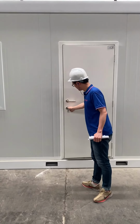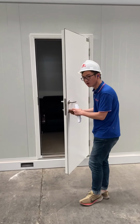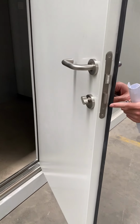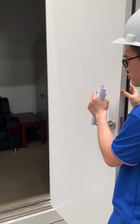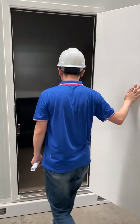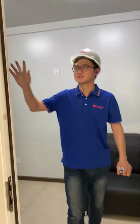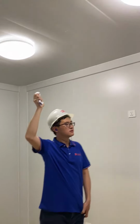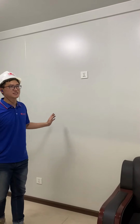The door is not a sandwich panel door. It's not a common door. It's an anti-theft single steel open door. Very strong structure. And turn on the light. You can see the LED light here, the switches, the sockets.